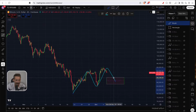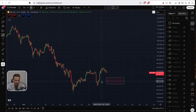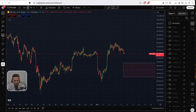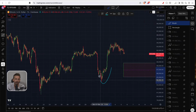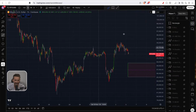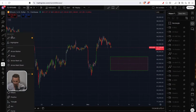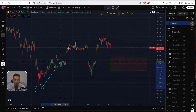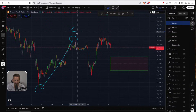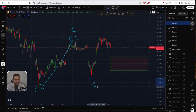there's no other way here, unfortunately, because what is clear for me is that this movement to the upside is an impulse, okay? If this movement to the upside is an impulsive move, a flat here is not possible. If this is your wave 1 to the upside, right? Wave 1, this is your wave 2.